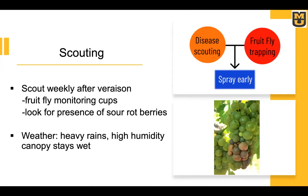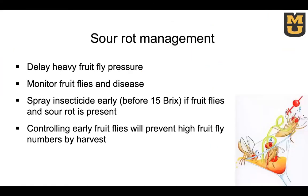So through disease scouting and fruit fly trapping, you can determine whether or not it is essential to spray early that season. And it's also important to focus on the weather, as heavy rains and high humidity can lead to heavy sour rot infestations as the canopies stay wet. In sour rot management, it is important to delay heavy fruit fly pressure and monitor fruit flies and disease on a weekly basis. So spraying insecticide early, before 15 brix, if fruit flies and sour rot are present, will actually control early fruit flies and prevent high fruit fly numbers by the time of harvest.